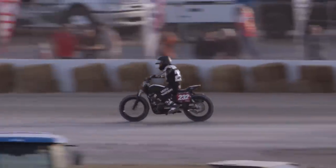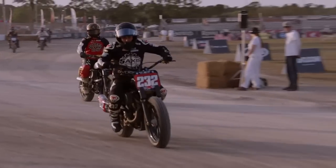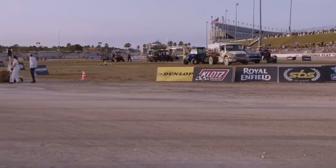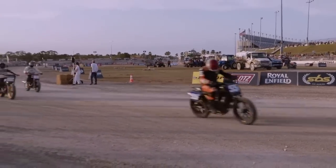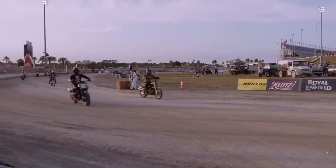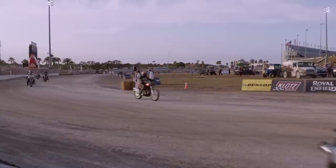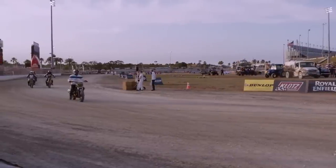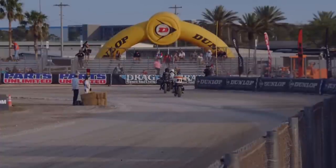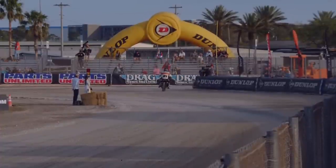Andrew Moreno, the 84, goes up to the top spot, 19.178, as the Hooligans come off the racetrack. They will check in at Tech, and then the next group will roll on out, and we're going right through the qualifying action here today. Daytona Flat Track, round number one of Progressive American Flat Track. One more group to go.